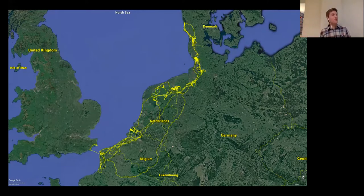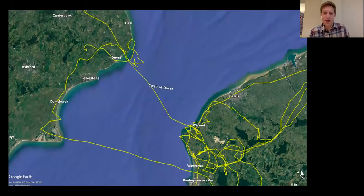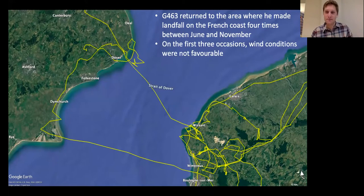So we did wonder, would this be a bird that doesn't come back? Will it meet other white-tailed eagles and remain in continental Europe? But it was fascinating to see that despite the fact this bird was in these areas that are really good habitat for white-tailed eagles, on three occasions between June and October, it returned to the very location on the French coast that it had made landfall in April, and was clearly waiting for the best weather in order to make the return crossing. And eventually, on the 10th of November this year, he went back across and again picked the perfect day to do it.